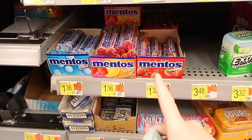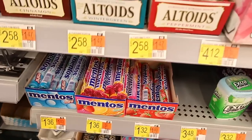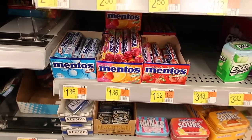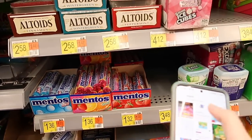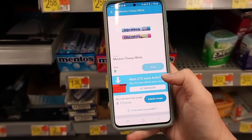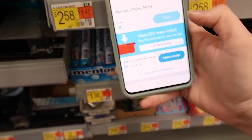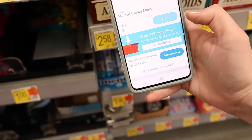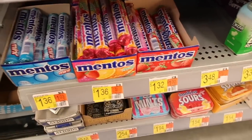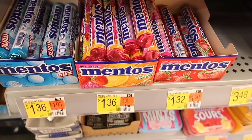So here's a great deal on Mentos. My son loves the fruit ones, so we're gonna buy 2 of them. You will pay $2.72 for both of them. But then you can submit your receipt for 100 points back with Swagbucks when you purchase 2, and then you also get 290 points, which is $1.16. Sorry, you guys, there's people around me everywhere. Making your final price for 2 of these just 56 cents. Awesome deal.